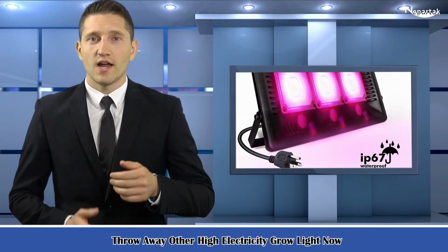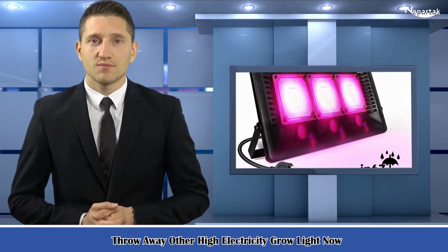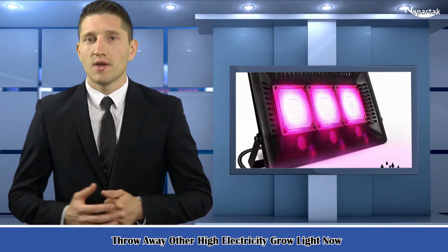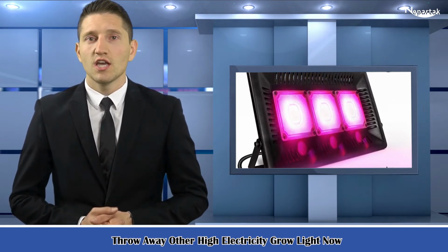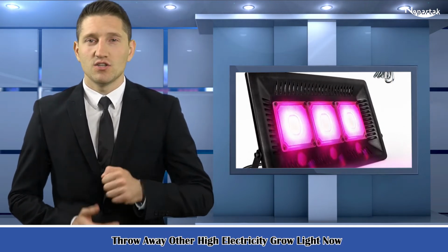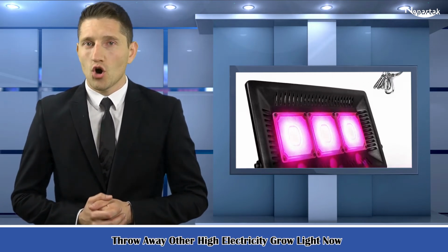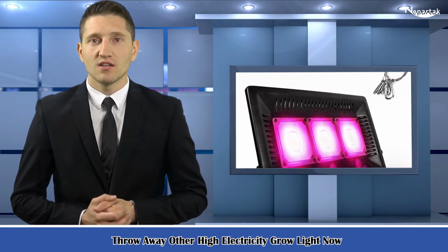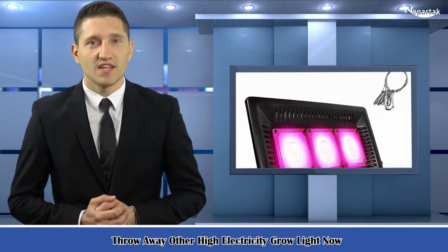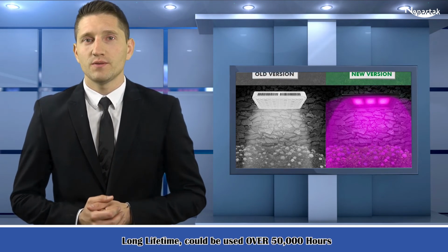Throw away other electricity-hungry grow lights now. The high actual working power is 200 watts plus or minus 5%, a 600 watt HPS/MH replacement, while consuming only 165 watts. The COB LED Grow Light maximizes the use of light energy by COB technology. Our experiments prove that the COB LED Grow Light can increase the plant's yield by 45% to 63%, while saving 40% energy consumption. Long lifetime, could be used over 50,000 hours.